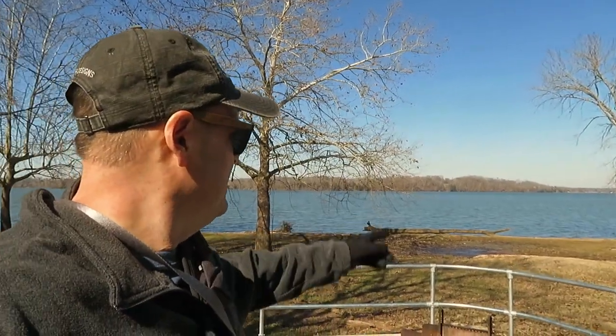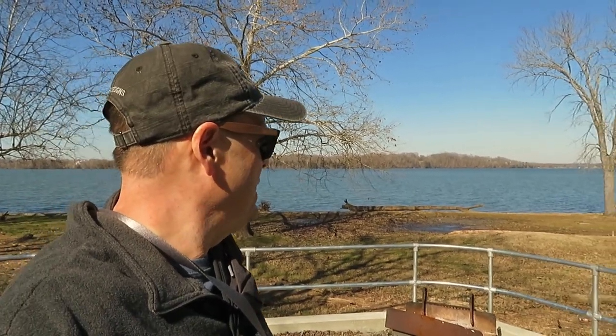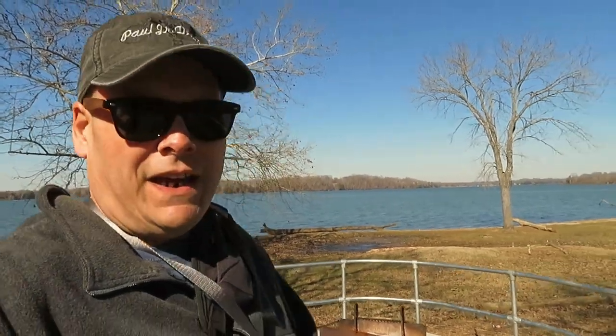But it's kind of cool out this morning. Got a nice wind blowing. It's in the 40s, but the lake looks gorgeous. You can tell it's windy too. All right, we'll be back in a little bit.